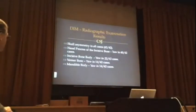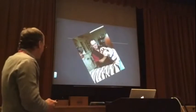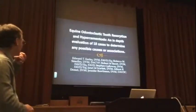This shows the numbers in the conclusions. This guy was 700 pounds. I mean, his paw was bigger than my head. I'll show you a picture of him a little bit later, too, of what we were doing with him.